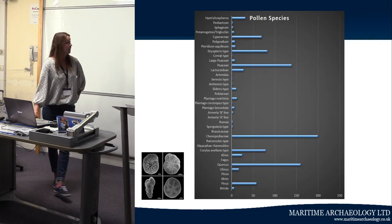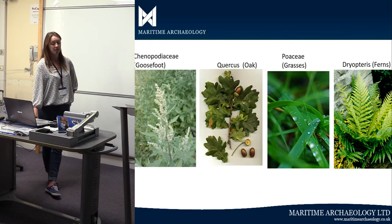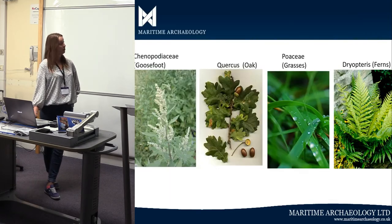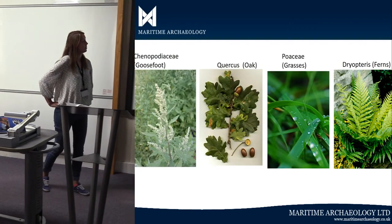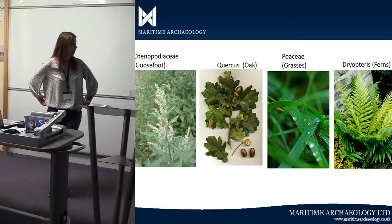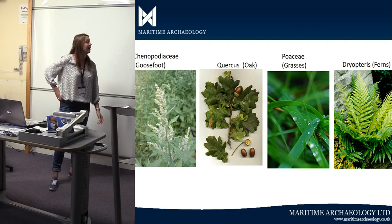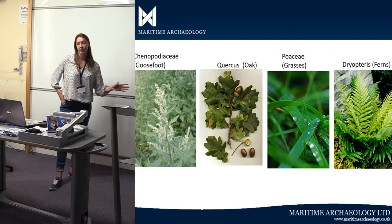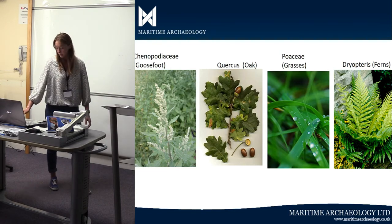And just using pollen as an example, this is nice to look at, but this is nicer to look at myself. So we got goosefoot, oak, grasses, ferns. We also got mosses, sphagnum, which I put in the article, or in the title, so I better mention it. So it's a typical Holocene environment really here, with a changing environment as well.